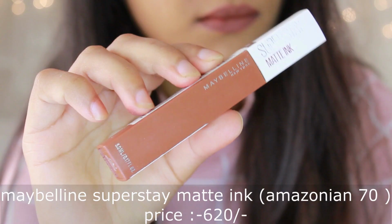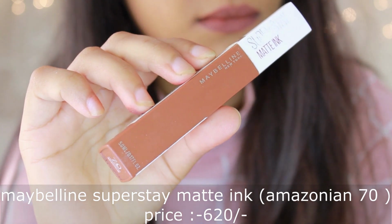Anyways, moving on to the next product, or the star of this video, Maybelline Superstay Matte Ink Lipstick. Now if I'm making a video related to products you must own in your makeup vanity, stash or whatever, and I'm not including this product right here, I'm not playing a fair game. Anyways, coming up to why I recommend y'all to buy this product.